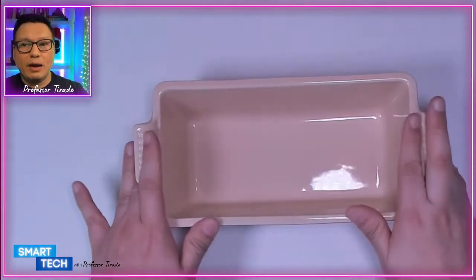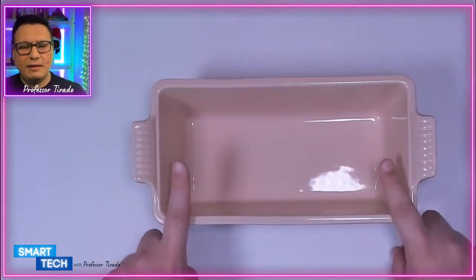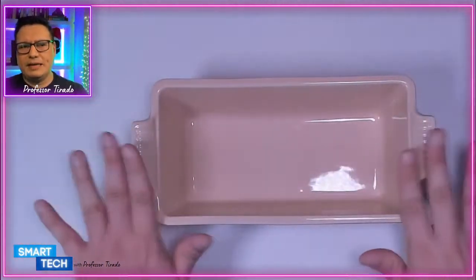Lyra, yes, it's microwavable. You can put this in the freezer, you can put this in the microwave and in the oven. You cannot put it on top of the stove, but yes, this is microwavable.